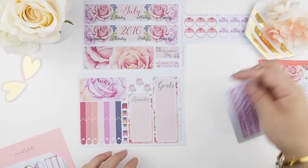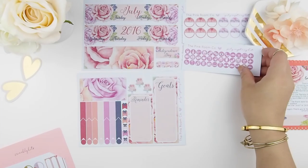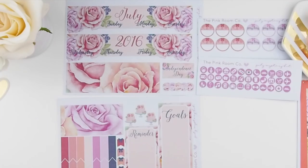Now July is a huge month for both Happy Planner and for the Erin Condren because that's when it starts for the new planners. Like for Happy Planner, they just launched new ones just a few months ago and it starts in July, and same with Erin Condren, just launched it I think this month on June 1st, and also the date will start in July.